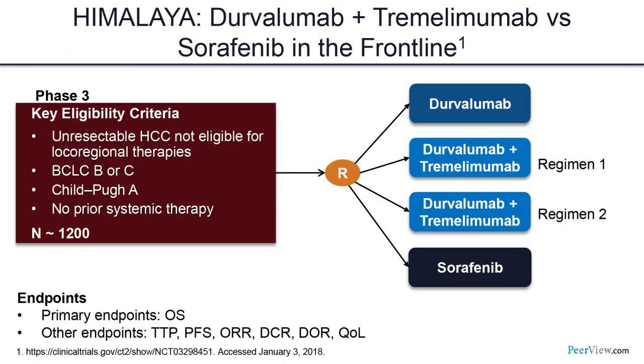But what's important in this phase 1 study was the feasibility of doing the combination of anti-PD-L1 and anti-CTLA-4. The rate of grade 3 and 4 events was about 20%, so not much higher than what we saw with single-agent PD-1 agents. Now, this has evolved to a first-line randomized phase 3 study, a very large trial in Child-Pugh A patients, again previously untreated with systemic therapy. Here the control arm is sorafenib versus 3 experimental arms: durvalumab, and 2 different schedules of durvalumab and tremelimumab, with a primary endpoint of overall survival.